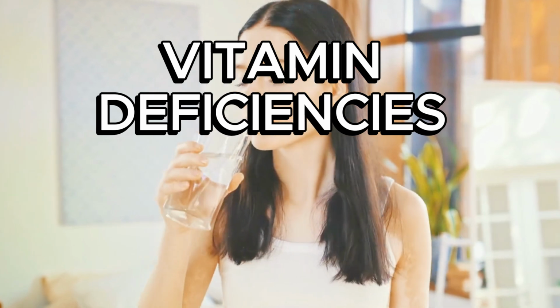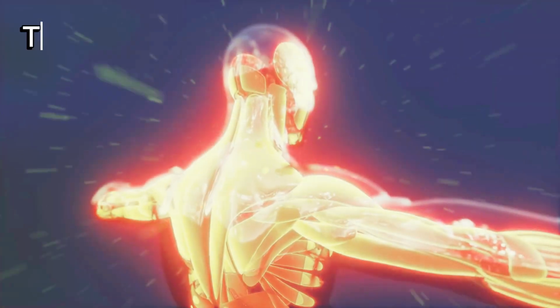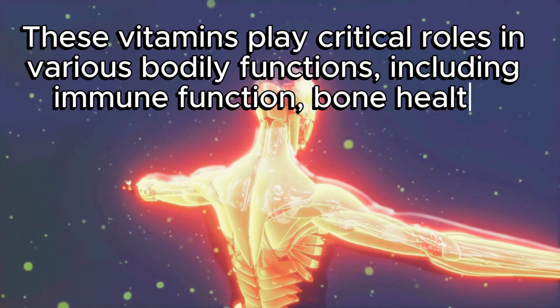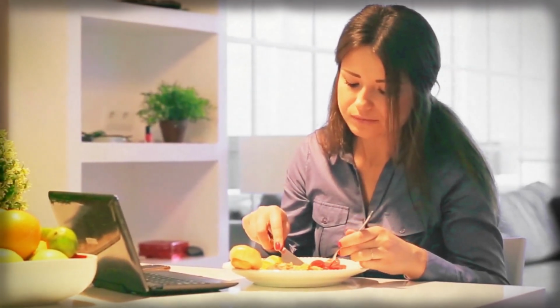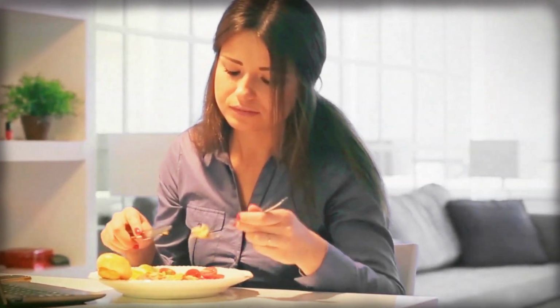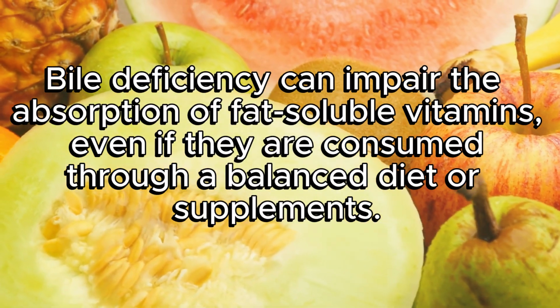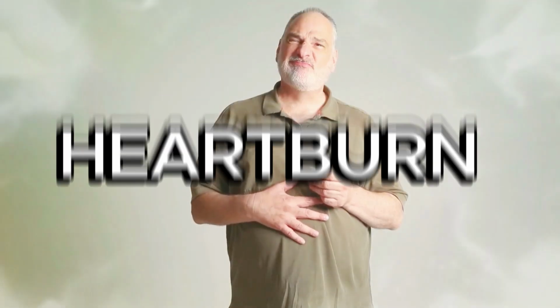Sign number 12. Vitamin deficiencies can result from insufficient bile production, which is essential for the absorption of fat-soluble vitamins. These vitamins play critical roles in various bodily functions, including immune function, bone health, vision, and blood clotting. When bile levels are low, the body may struggle to absorb these vitamins from the diet, leading to deficiencies that can impact overall health. Bile deficiency can impair the absorption of fat-soluble vitamins, even if they are consumed through a balanced diet or supplements.